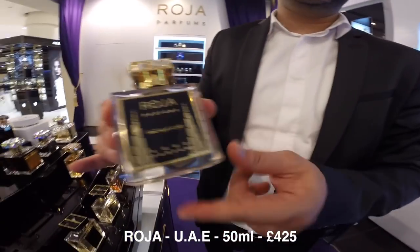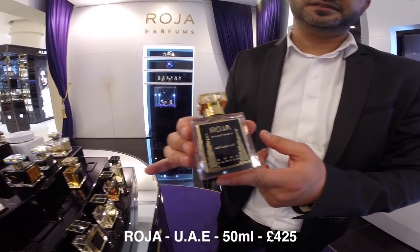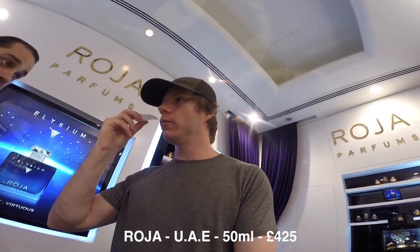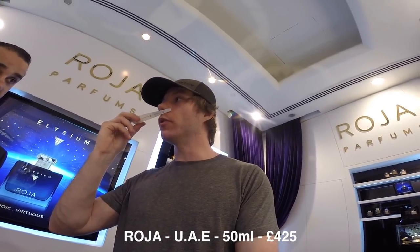You see the Burj Khalifa tower on the bottle. Okay, cool. It's the leather in this. It smells leathery to me. And it has Taif rose. You know the Taif rose? From Saudi Arabia. Expensive rose. Yes, exactly.